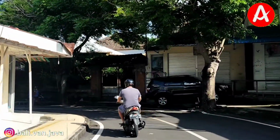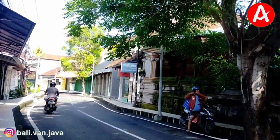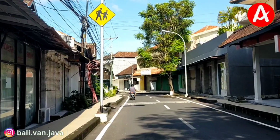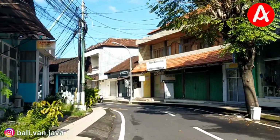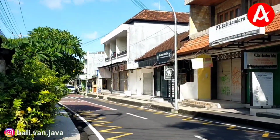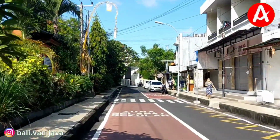Okay guys, we continue driving in Werkudara Street. If you see on the street, left side and right side, there is a lot of shop still closed because I update this area on 8:30. So that's why there's a lot of shop still closed. At the right side, there is a lot of shop still closed. And left side, there is elementary school.